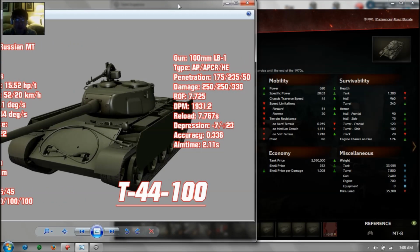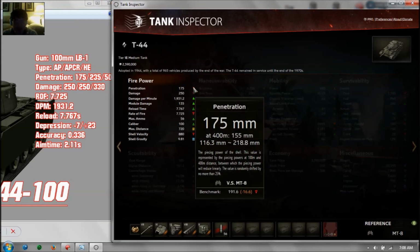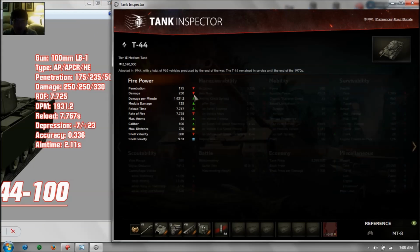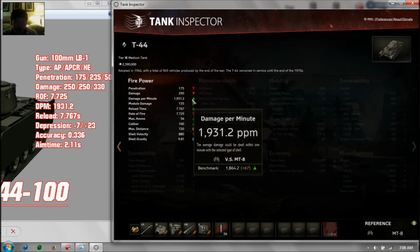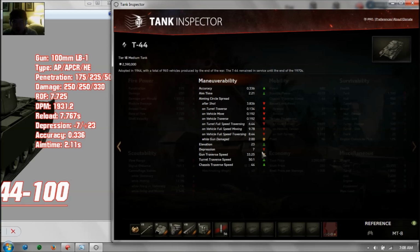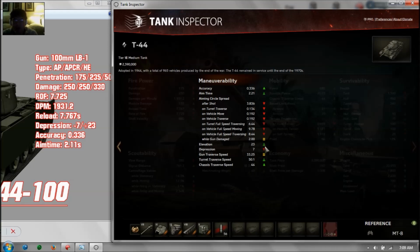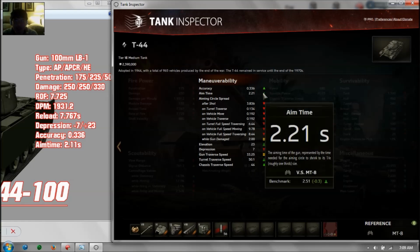And let's compare the gun, because that's a very big factor. So penetration is the same, but below average. Same alpha. DPM's the same. Reload's the same. Gun depression is the same. Gun elevation, oh my god, guys, come on. Accuracy is the same. Aim time is a little bit better. It's the same goddamn vehicle.